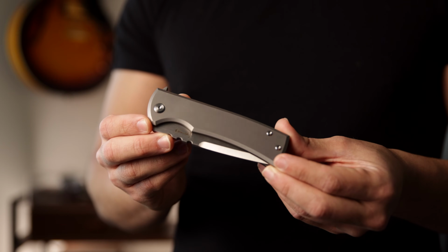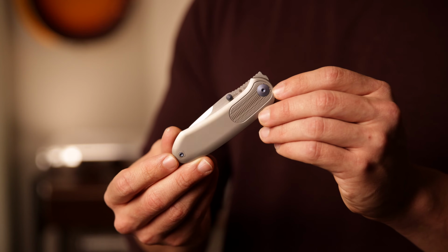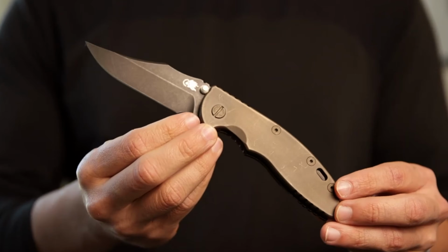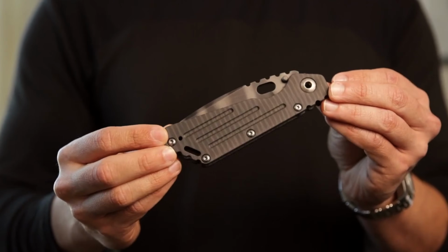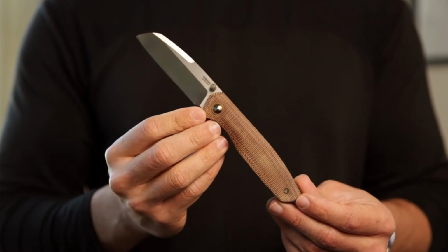So first things first, the knife, right? Can't go anywhere without a knife in the pocket. So I typically carry 2 knives. Why do I carry 2? Because I can, and I just think it's fun. I like carrying multiple knives. Now that I'm reviewing a lot more knives, it's fun being able to put one in the pocket that I'm reviewing and then another one that's fun.